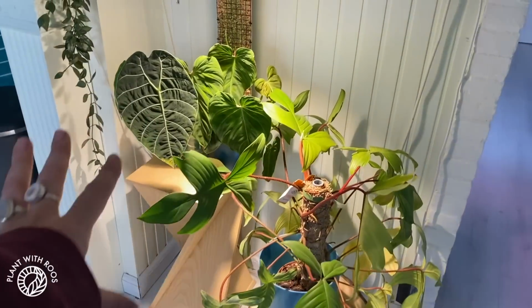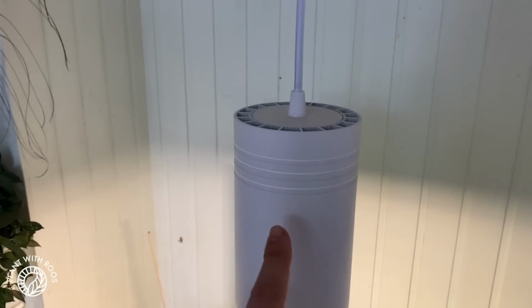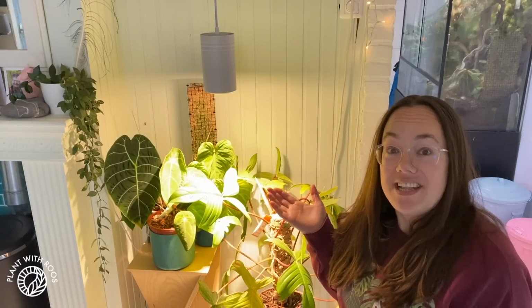Under my grow light, we have a few new plants. We changed this setup quite a lot recently. This is a Soltec light, by the way. I really like the Soltec lights. I've been testing this one out for a year or so now. They're very high quality, but they're also a little bit more pricey.